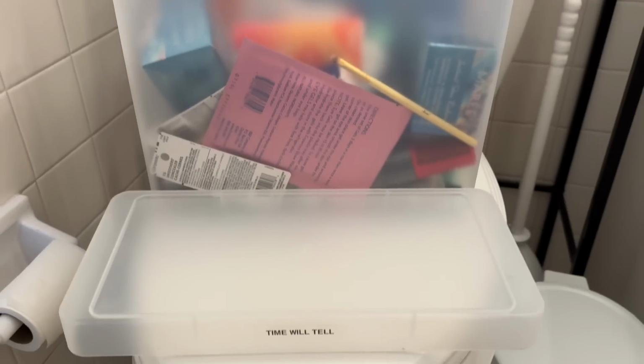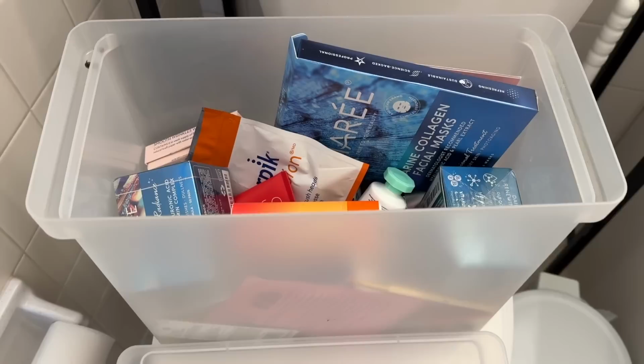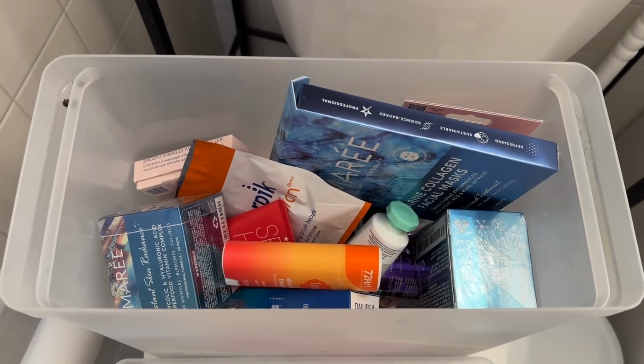Okay, now if I were a betting gal, I would say the number one reason your bathroom feels cluttered is not because of lack of space. It's because of guilt. Guilt over money we've spent on products that we are not using. Hair products, skin products, nail products, all the products, right? And so I want to show you 2 containers that can radically change your entire bathroom.